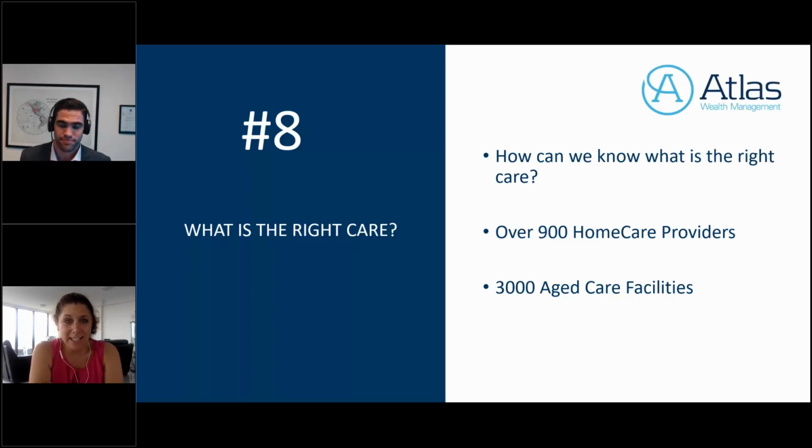Same with aged care facilities. You might get 52 in the area you want to be in. You're going, okay, where do I start? Which ones are good? Which ones aren't good, which have been sanctioned, which have got non-compliance, what do you do? So with the home care providers, given my length in the industry, I've done my due diligence.